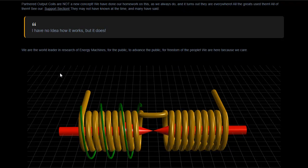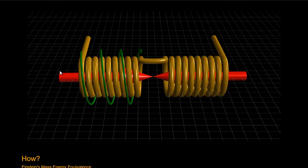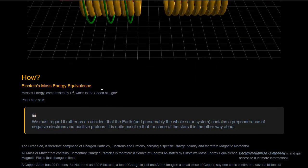Sorry, being a bit sarcastic or facetious. You get the idea. How mass energy equivalence. Okay, so this is Einstein's mass equals mc squared. Not actually Einstein's. Again, this is a debate that's been raging for ages. Einstein made it famous. Apparently it was already in the literature by at least 1 or even 2 people before him.